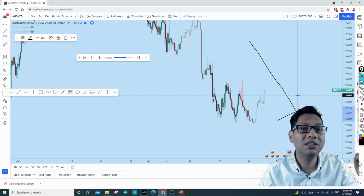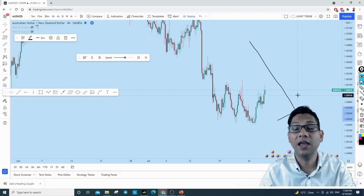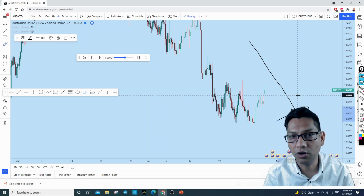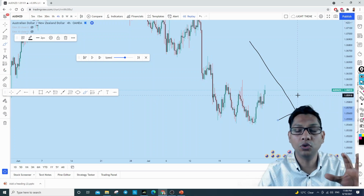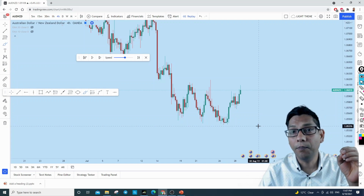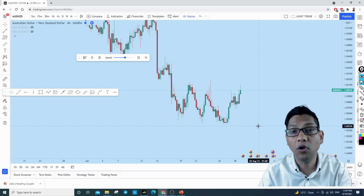So when you see these three checklist items ticked, then you can say that it is highly likely that this instrument will break in the direction of the trend, down or up. This is the first criteria. So what is the second criteria? A breakout may occur in the opposite direction of the false breakout.